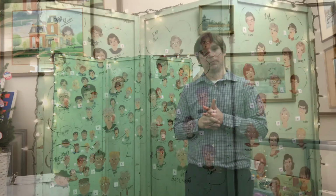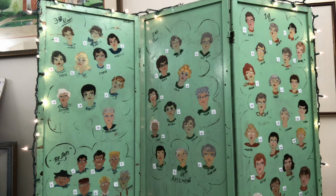Now, we do have several artifacts I'd like to show off real quickly, telling some of the story of Carr's. And the first is actually a changing screen that was painted by one of the workers at CL Carr's back in 1963, which shows all of the portraits of all the workers who were there at the time. So here we have all of the workers at CL Carr's back on March 2nd, 1963, and they were separated by the locations in which they worked.